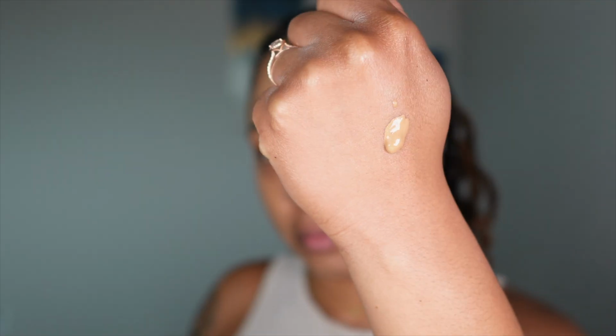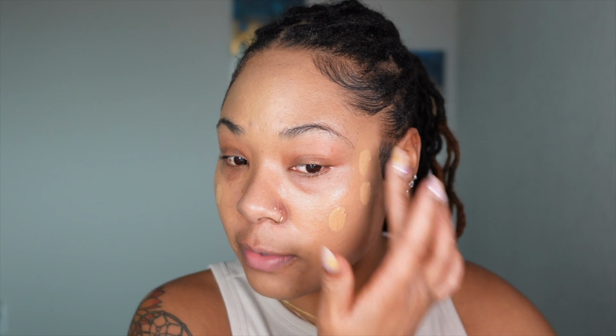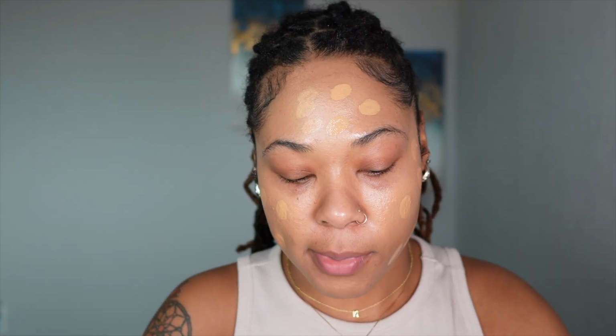I'm just gonna pump a little bit on the back of my hand. I think I'm gonna do maybe just 2 pumps. Not very much. I like to put foundation on the back of my hand and then just swirl it a little bit and apply with my fingers, because I don't want to do too much. I don't like to look too cakey, and the fact that I already have hyperpigmentation that I am battling to cover, I still want to make sure I get the most coverage possible, but I also don't want to look cakey. Like, we're not going for clown.